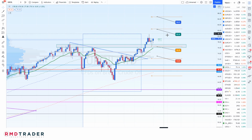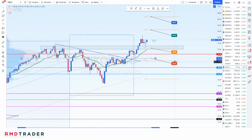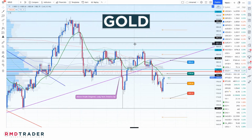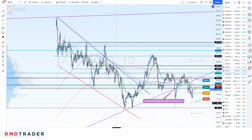We have some resistance zones, and this is probably not only for this week, but for the next few weeks. Resistance zones from the monthly R1 and R2 at 82.42 and 86.83. In the event of a deeper pullback and a break below that monthly pivot, I suspect we could see a test of that breakout level again, currently sitting at 73.07.